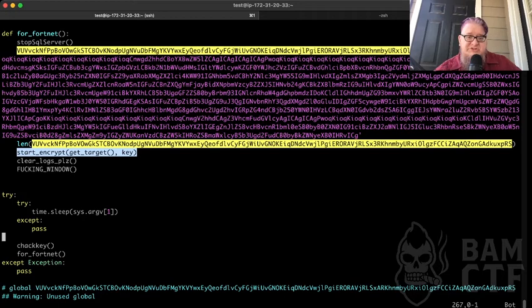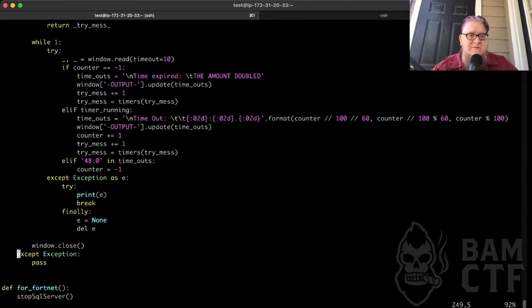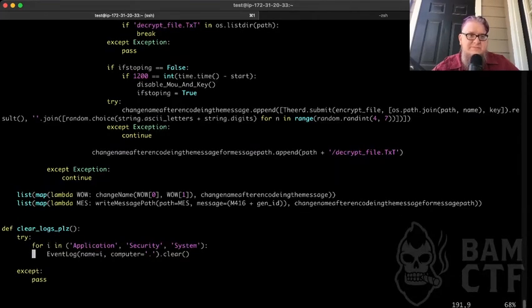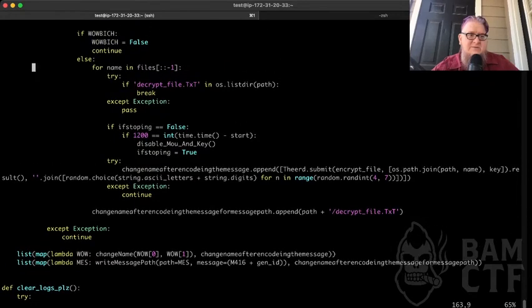It does check to see if the ransom note is in the directory. So it drops a ransom note in each directory that it's encrypting. If that ransom note exists, then it doesn't encrypt it. And we saw that earlier when it calls a break when that file exists. Yeah, here we go. So it drops that. You can see here it's adding it to the path for every path that it finds. And then when it's going through those, if it finds that file in a path, then it breaks and it moves on to the next directory. But if this, for example, got deleted, then you could get double encrypted. So that's something to keep in mind.